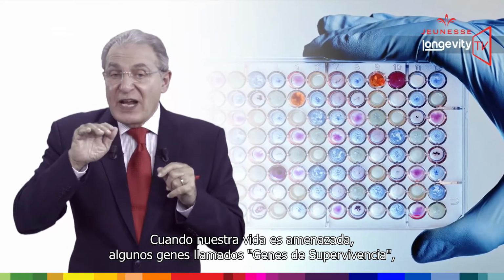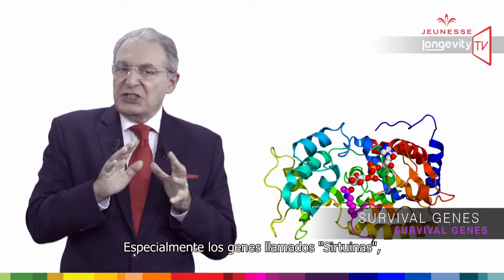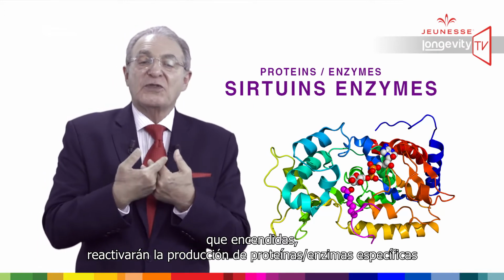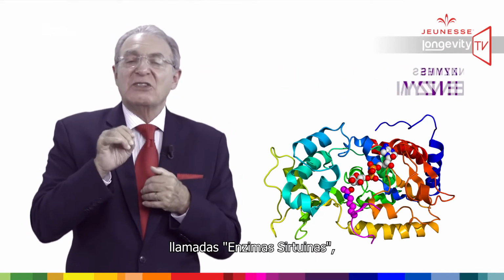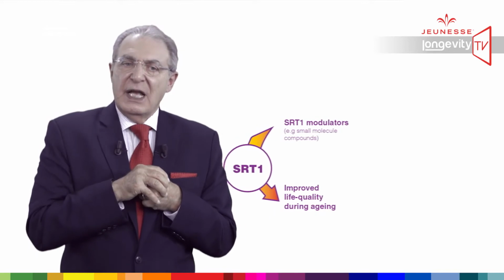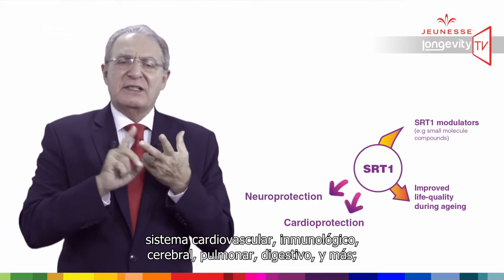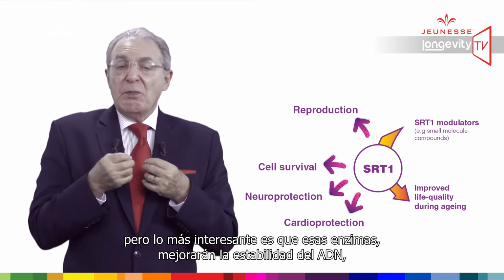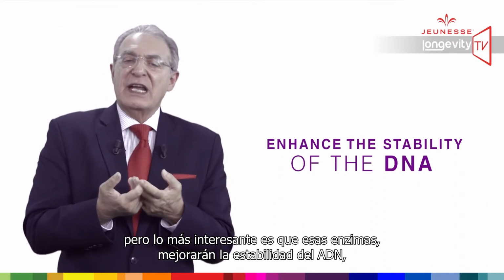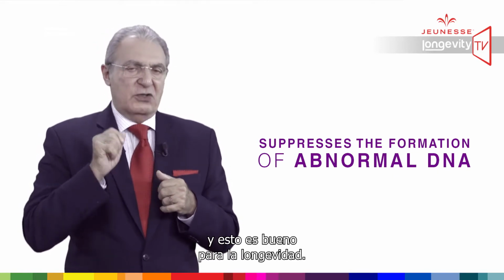When our life is threatened, some genes called survival genes will suddenly wake up. Especially genes called sirtuin, which in turn will activate the production of specific protein enzymes called sirtuin enzymes. And guess what will happen? Those enzymes will boost all our functions and systems: cardiovascular, immune, brain, lung, digestive, and so on. But the most interesting is that those enzymes will enhance the stability of the DNA and suppress the formation of abnormal DNA. And this is good for longevity.